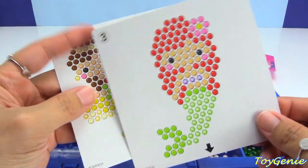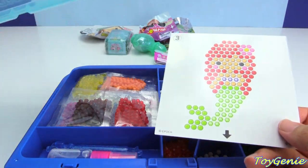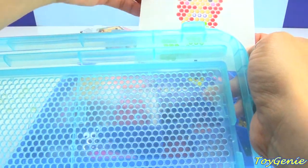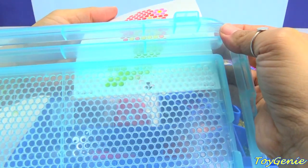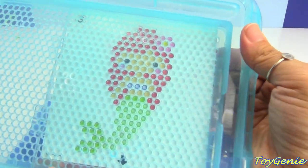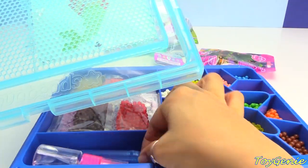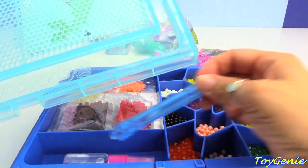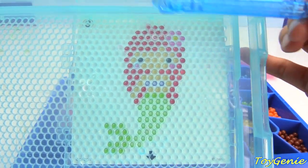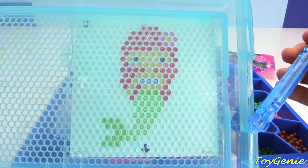I think I'm going to start with Ariel. And what we can do is slip her behind this tray. There we go. And then I'm going to use this aqua beads dispenser and start dispensing all the aqua beads according to the colors on this template.